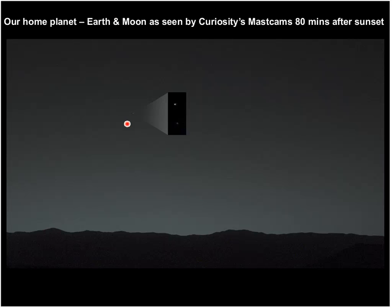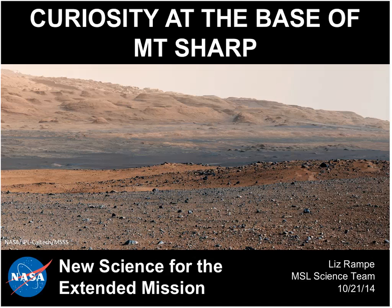This little dot here is actually the Earth, this bright dot, and our moon. So pretty cool that we can, you know, see our home planet from Mars. But now let's get on to the main part of the presentation, Curiosity at the base of Mount Sharp.